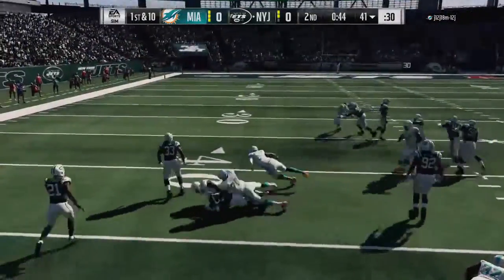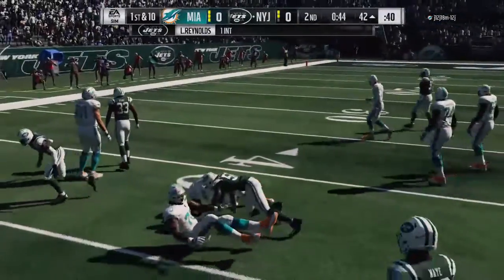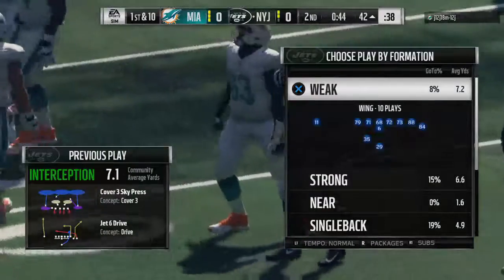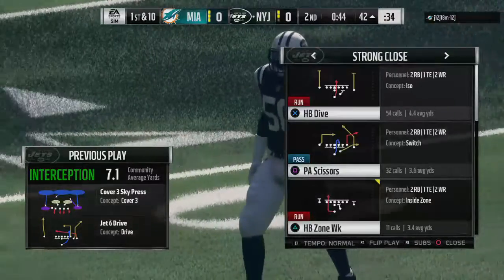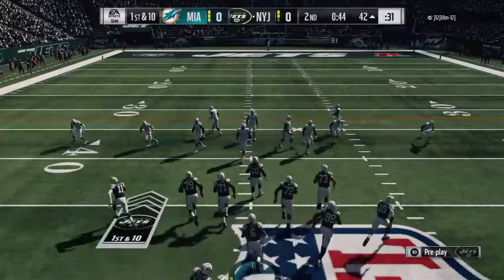And now this is intercepted. My goodness. Picked off near the 44. And they will set up shop in enemy territory at the 42-yard line. The Jets offense now works their way back onto the field.